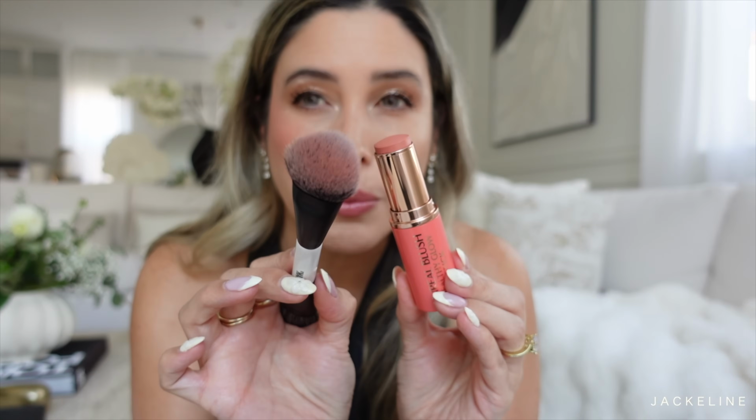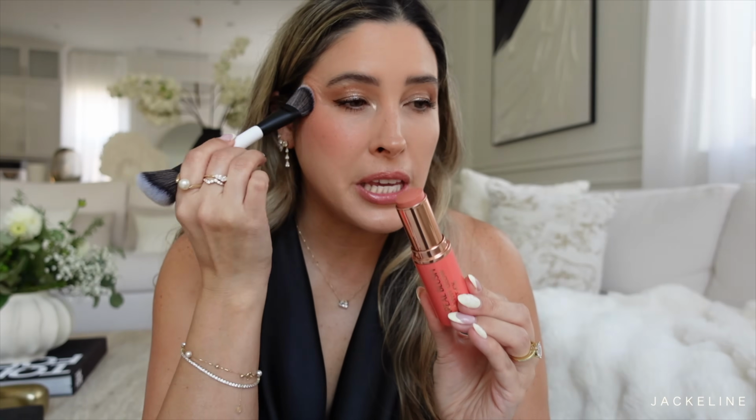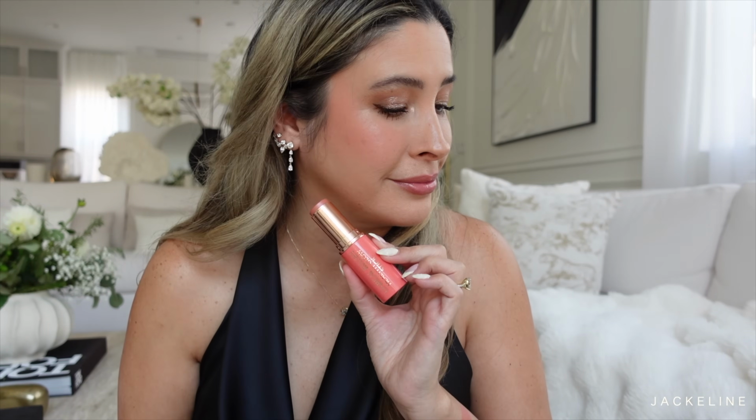Peachy Glow. This is a stunning shade. It is peachy in tone, but it doesn't pull orange. You know, sometimes peachy tones can lean orangey. If you can see on the brush, there's a little bit of a pinky hue in it. So it's not fully orange. It's a gorgeous peachy shade.